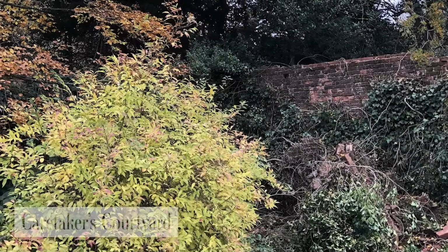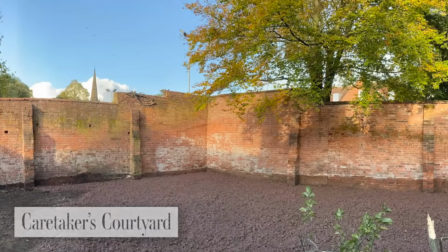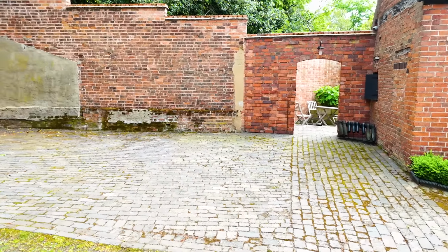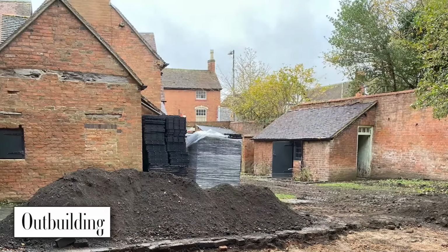The caretaker's courtyard was our next project. The overgrowth in this area was insane. We worked on the little outbuildings and creating a driveway that our guests could come and park, because when we bought the place, it was pretty much just dirt, vegetation, and overgrowth.